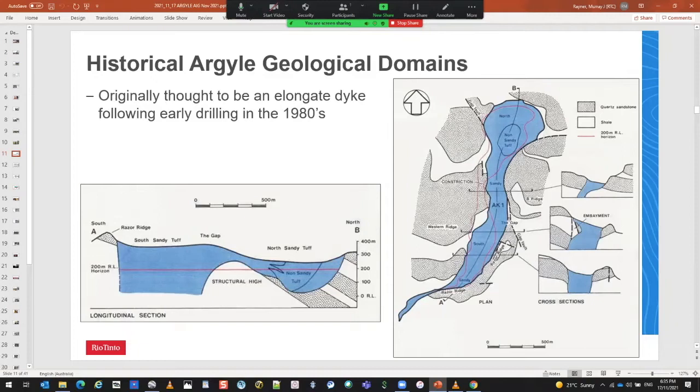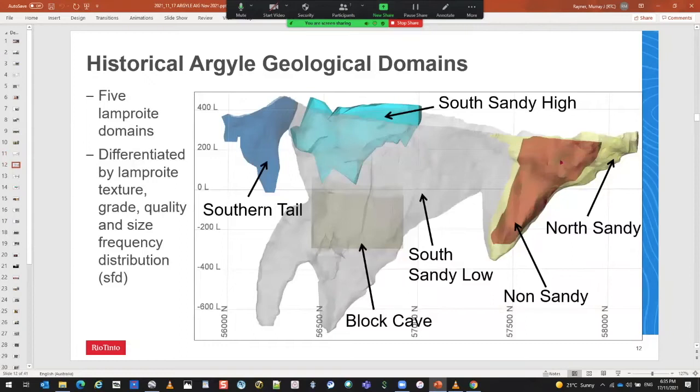And then they started to drill it out more and more, which I won't go into tonight, but ultimately things changed. So over many decades and a lot of drilling, it wasn't just a big flat elongate dike. It was a multi-lobe lamproite pipe with diatremes that headed down in multiple places in here. Historically, we had five domains, and these domains were difficult to tell apart except for grade and microdiamond distribution.